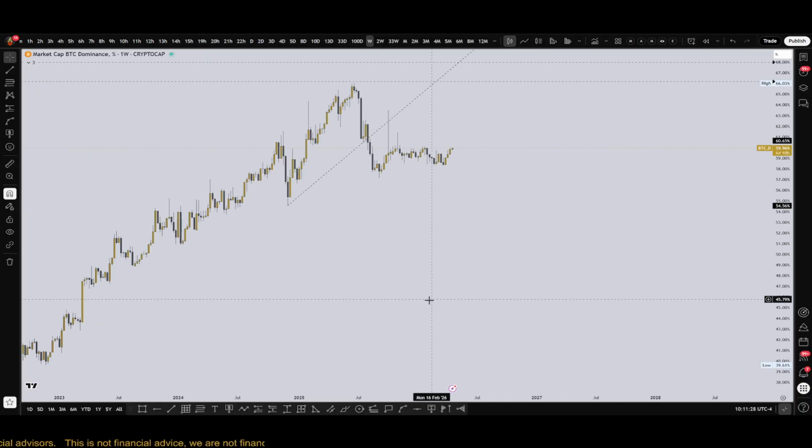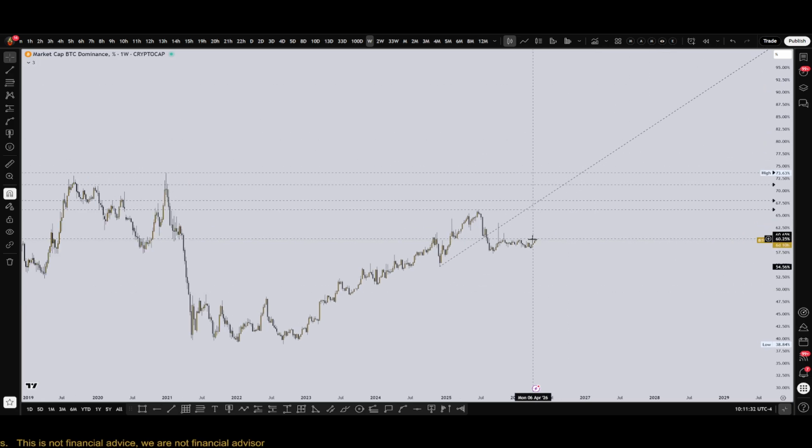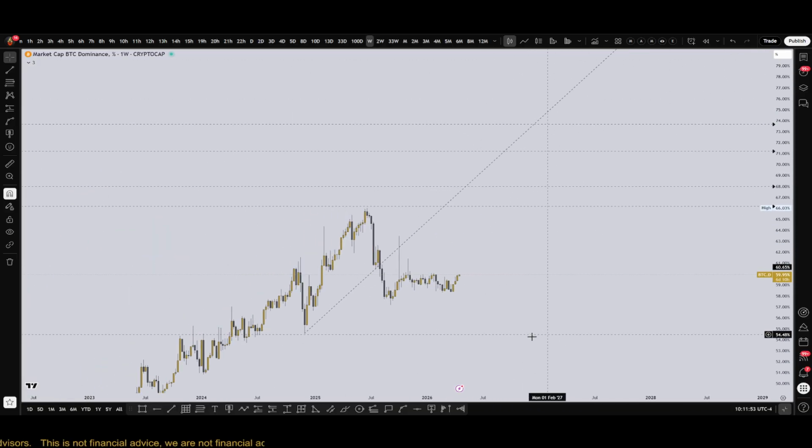Sometimes they do that. But anyway, let's say that we didn't touch it, taking out this high, hitting this red line, guys, I think that is going to be quite beneficial. That doesn't necessarily mean that altcoins have to crash significantly either. Okay, they don't really have to do that. Some altcoins will definitely do it, but it could also be a case where this starts to move up as it's doing right now, while Bitcoin also is moving up.